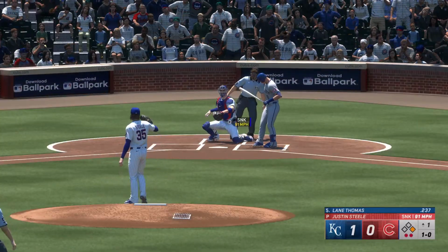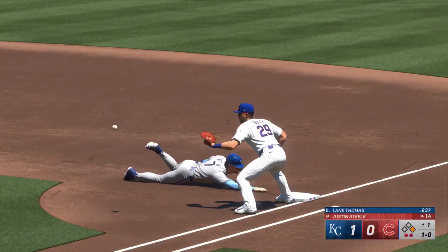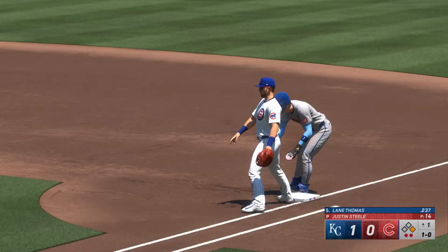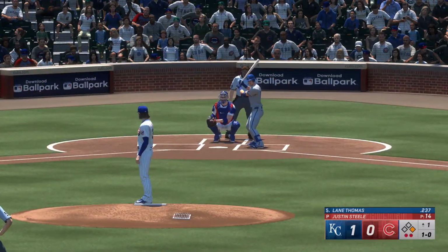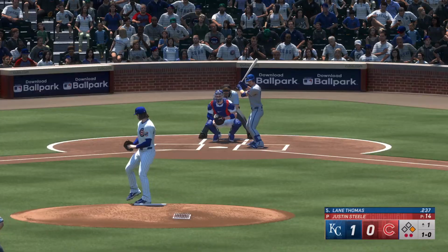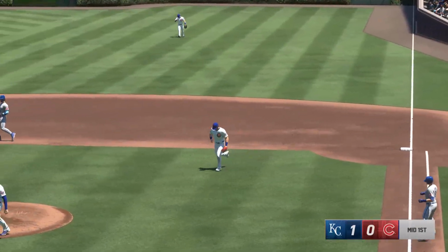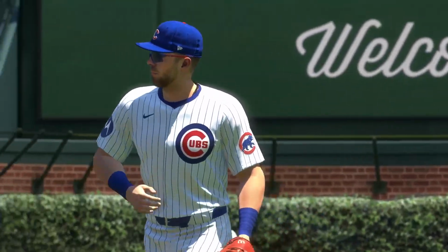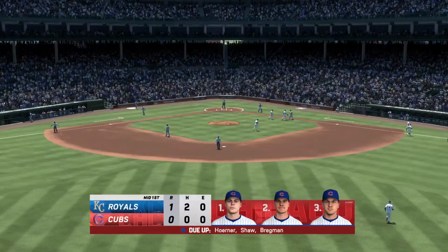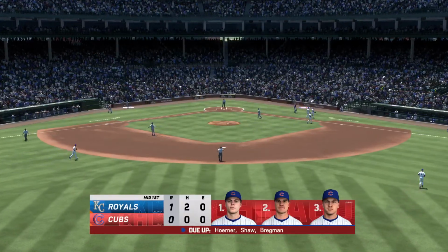Lane Thomas in the box here lets that one go for a ball. Step off, throw to first, and he's back in easily. The pitch. Hot shot to first base, and he snags it to end the inning. So they pick up a run on 2 hits, no errors, and a man left. Bottom half of inning number 1 coming up. It's the Royals 1 and the Cubs nothing.